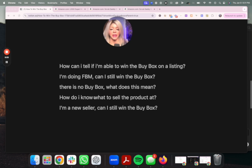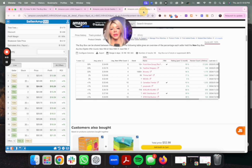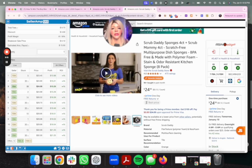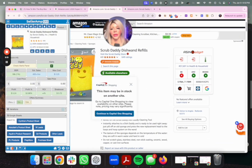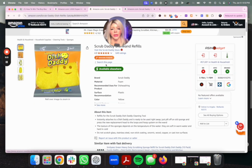Another question that I commonly get is, there is no buy box. Now, what does this mean? So on a listing when there's no buy box, I think this one here, let's see. So this listing here, there is no buy box. And let me show you exactly what this means.